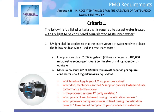So I thought I would take a closer look at Appendix H, Section 9, which talks about utilization of UV for creating pasteurized equivalent water. This section of the document is very brief. It's only 2 pages.